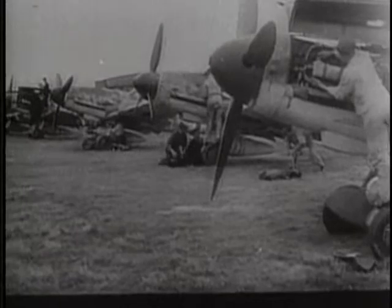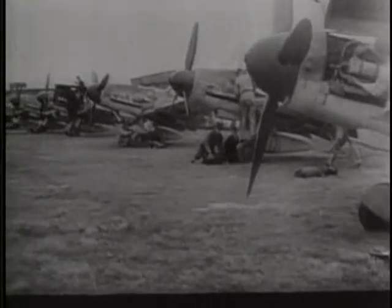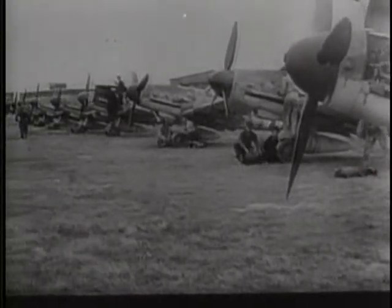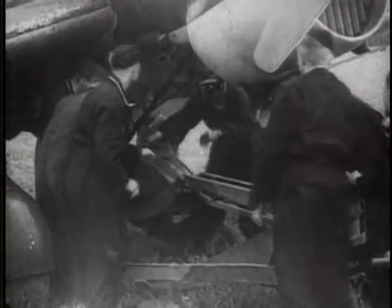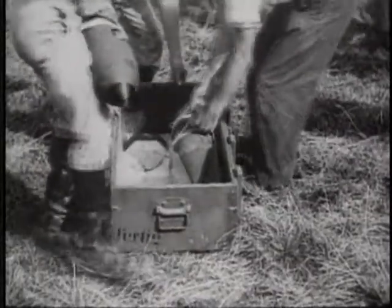The German advance in northern France was so fast that both fighter and Stuka squadrons flew from new airfields almost daily. Though their supply lines became very stretched, they still managed to bring sufficient bombs and fuel forward to keep their planes flying.